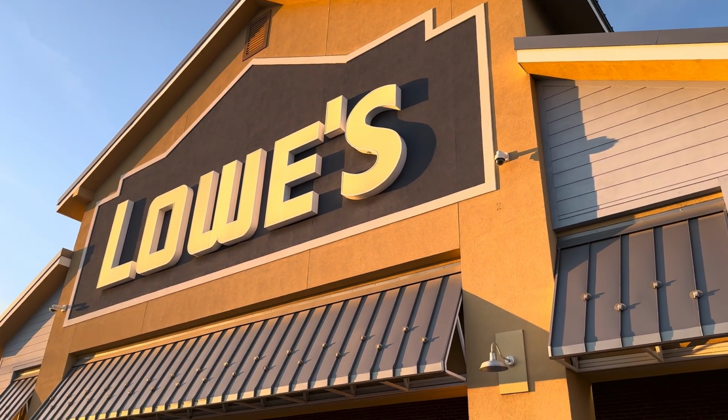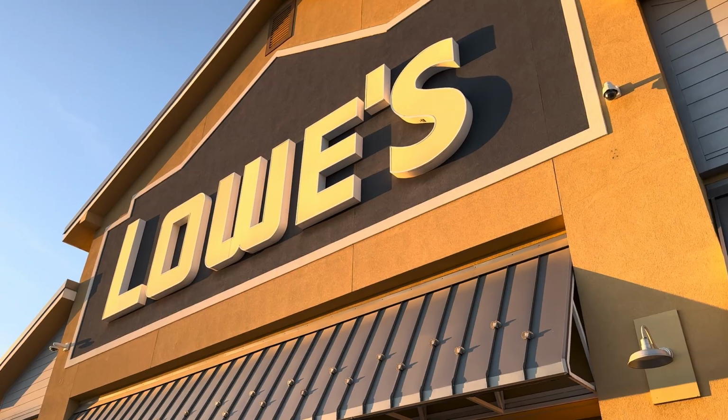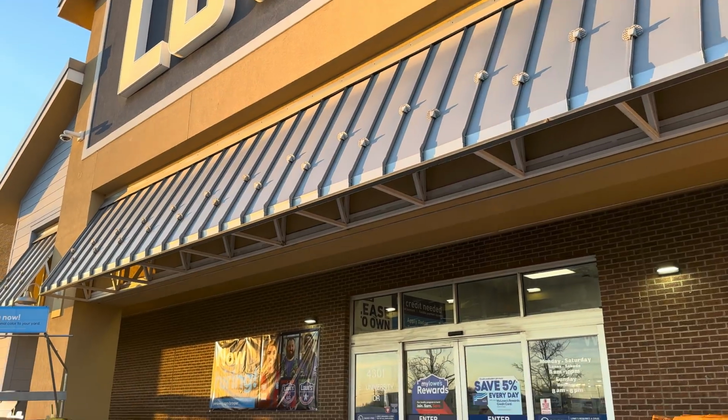And you can see that it is a late afternoon, early evening at this Lowe's. I often visit this Lowe's. So we're going to get into the shopping, and there are just so many things to be excited about today.